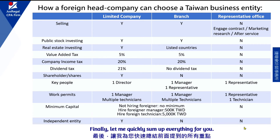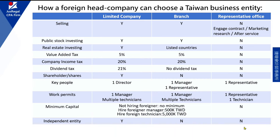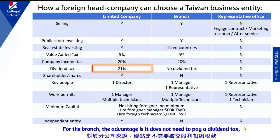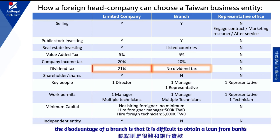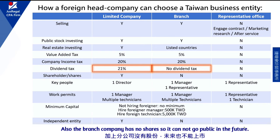Finally, let me quickly sum up everything for you. For the limited company, the advantage is it has full function and can do everything. The disadvantage is the company needs to pay a 21% dividend tax. For the branch, the advantage is it does not need to pay a dividend tax. The disadvantage of a branch is that it's difficult to obtain a loan from banks, and it's more difficult to do business with the Taiwanese government. Also, the branch has no shares, so it cannot go public in the future.